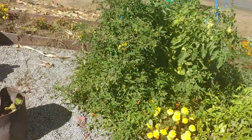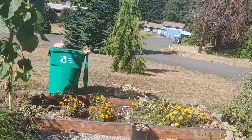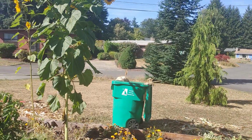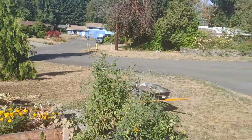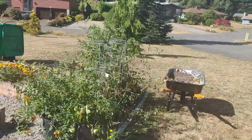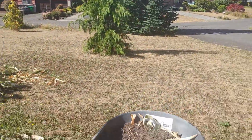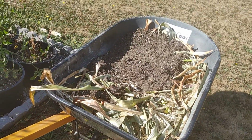So what I'm going to do, because my bin is full, we only get compost picked up every other week, which sucks, but that's okay. I'm going to, oh, I started it over here. I need to do a compost. I need to build a compost bin as like a permanent solution. Yeah, for now, I'm just going to do a mini one and just do a couple rounds of this.